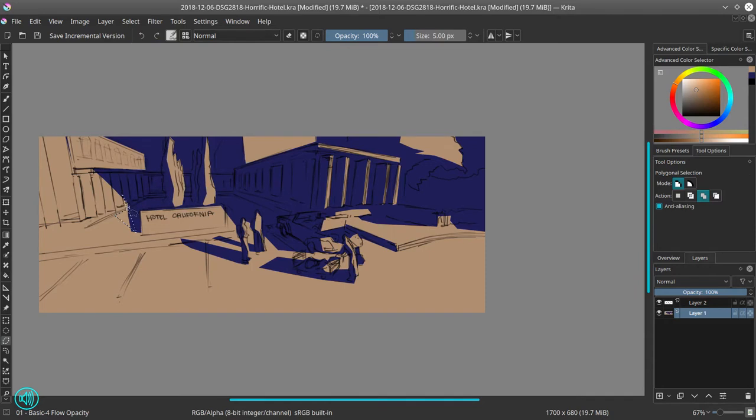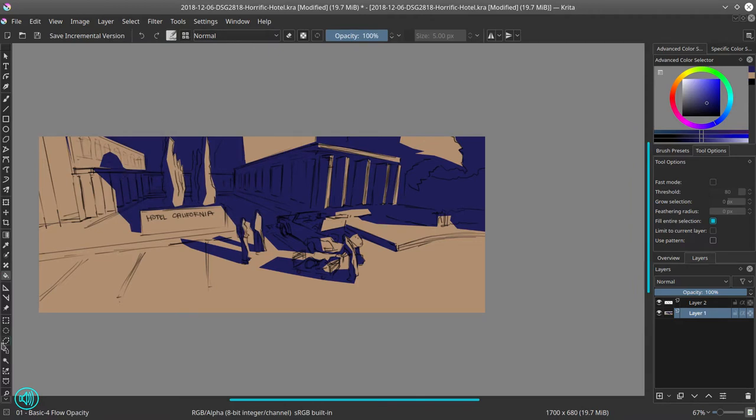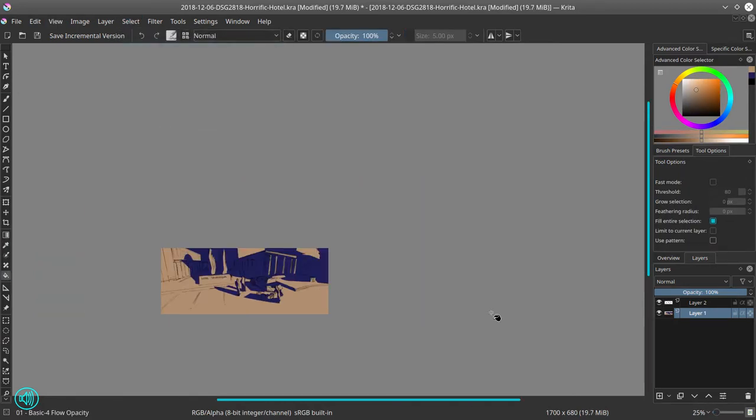It's a really cool tool in Krita. I don't use it often enough because I'm in the habit of doing all my blocking in Blender. So typically my perspective issues are handled by Blender, which is kind of a cheat because it's not really drawing, it's using 3D, but I don't care.